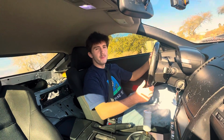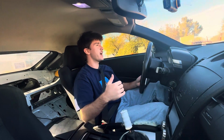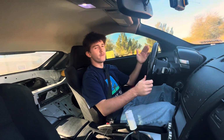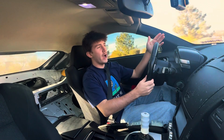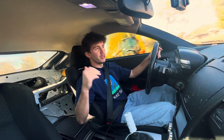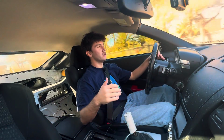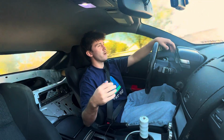So I think one of the biggest issues I have with dailying a car that's built for the track is the overall comfort level. When you're daily driving something, you want the interior to be quiet, you want it to be comfy, you want to be able to hear your own thoughts. In this car, you really can't. Some of that is due to the exhaust. It had no catalytic converter when I bought the car. I put some on to quiet it down. But the main issue is it's completely gutted in the back.